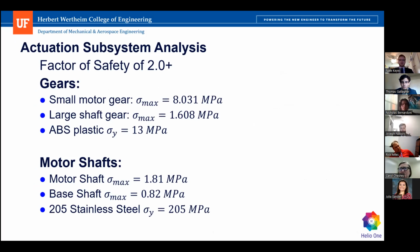We focused on the gears and motor shafts to determine the forces experienced by them. We originally had steel gears, but when examining the manufacturing price, we realized that ABS plastic was a lot better to go with. We focused on the small gears and calculated the max stress experienced by them, including a factor of safety of 2, was about 8 MPa. And then for the larger shaft gears, it was 1.6 MPa, and that's after considering a factor of safety of 2, which is less than the yield stress of ABS plastic. We also did a similar calculation on the motor shafts, which were far from failing at any point.